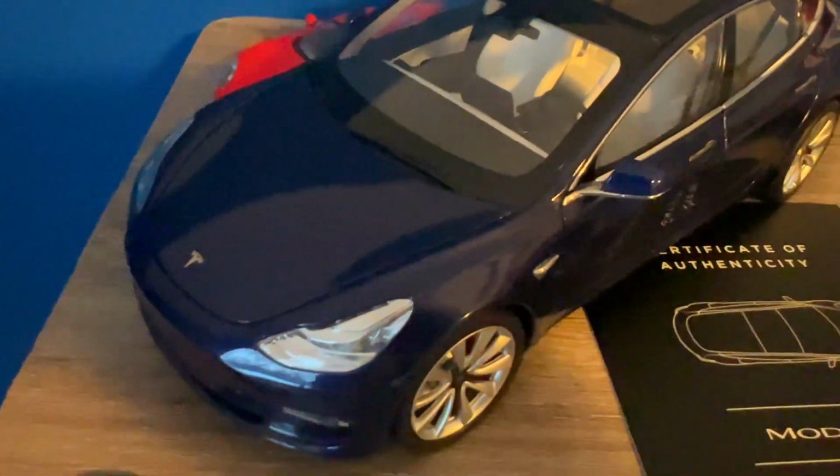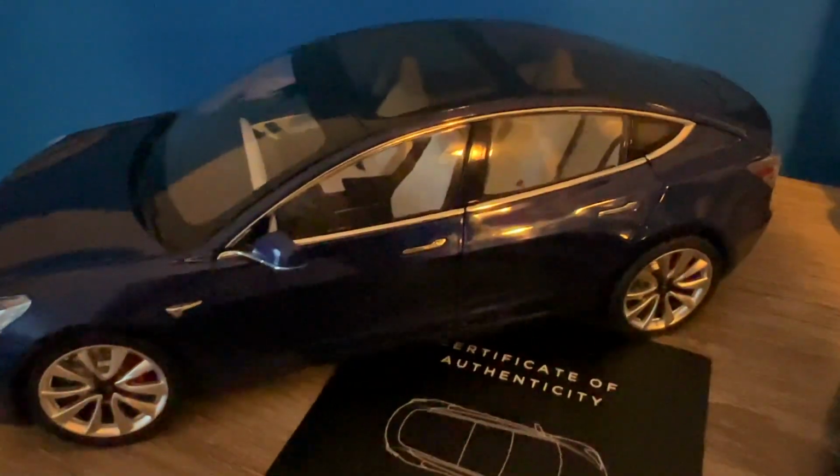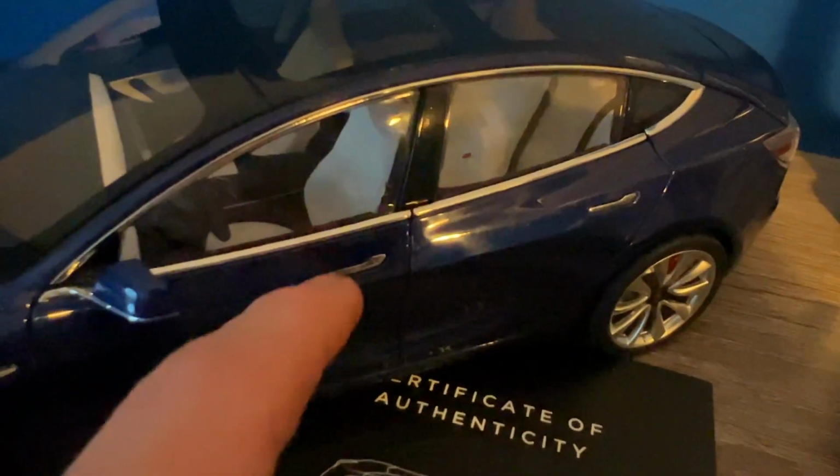It's actually spec'd exactly how I would spec my Model 3. Blue exterior, sport wheels, white interior, and it has the chrome trim. And when I do get my Model 3 eventually, I am wrapping that black trim in chrome. I kid you not, I am totally doing that, as well as the door handles and such.